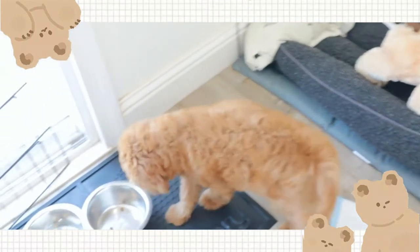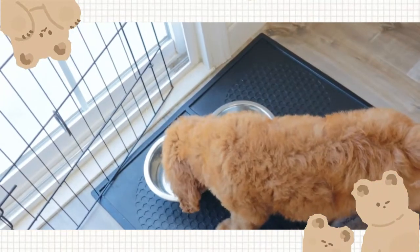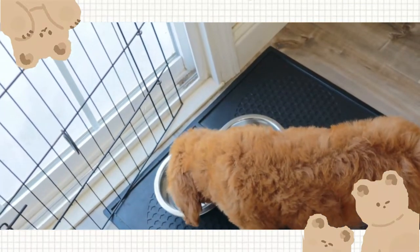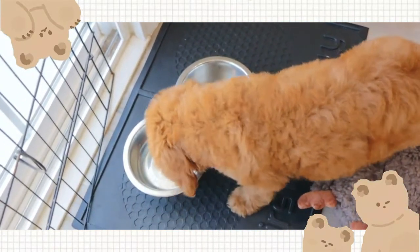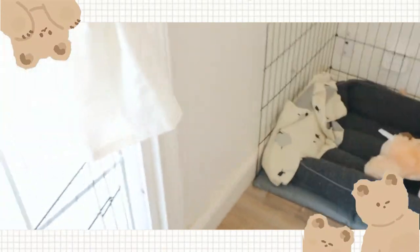So here's Coco, and this is where his food is. We feed him 3 times a day. The girl that we actually got the dog from said she would feed him 3 times a day: first at 8, then at 2, and then at 7. So you can see here, we kind of split the food. He already had his breakfast. Right now he's drinking some water, but this is sort of his whole entire area here.